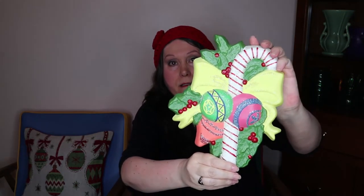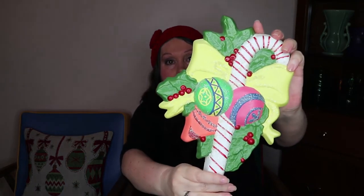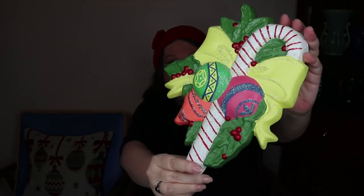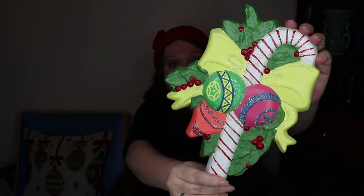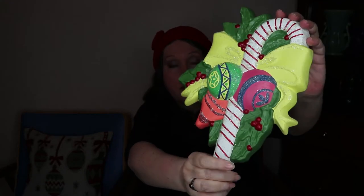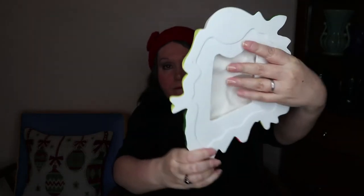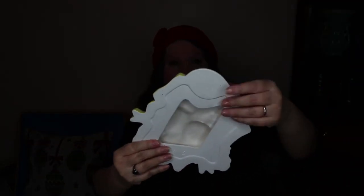And then, this is one of those pieces where you go and paint your own ceramics. But the person who made this, I think, did a really nice job. It's painted perfectly, interesting color choices, and there's nice glitter on it, so it really sparkles quite a bit. I'm not sure if you can see that. And it just hangs on the wall, made out of plaster. And then the final thing that I got at Value Village is this trivet.